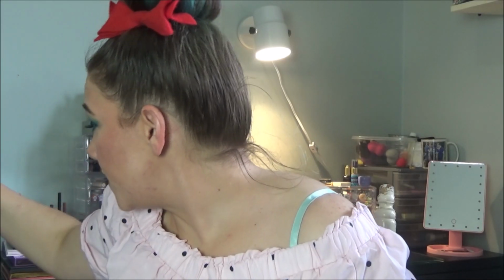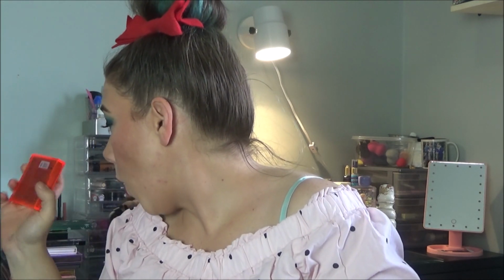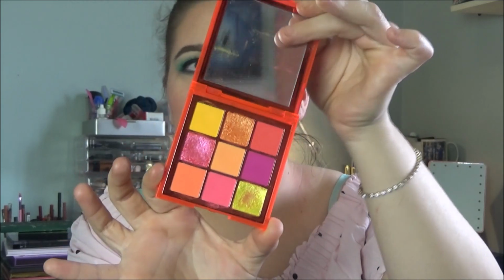Okay, so in no particular order, I have a couple drugstore, I have a lot of high-end, and one that I feel bad about adding because it's super new, but oh, it's good. Anyway, first one here is, I'm trying to get it open. Oh, look at how beautiful. This is the Huda Beauty Neon Obsession in the orange. Am I right? Orange? Are you the orange one? I'm pretty sure. I have the pink one as well.